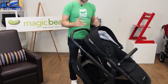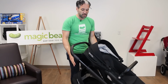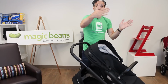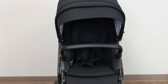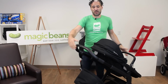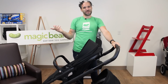Now, a lot of people see this and go, wait, I don't want this stroller because the baby's on the bottom. Where's their view? The reality is that kids time and again love climbing into the lower seat. Also, the center of gravity is right in this central pillar, so it really pivots and turns quite easily. So even though the seat is below, it doesn't make the stroller very long, so it's really, really easy to maneuver. So this is my first favorite single to double stroller of 2018.